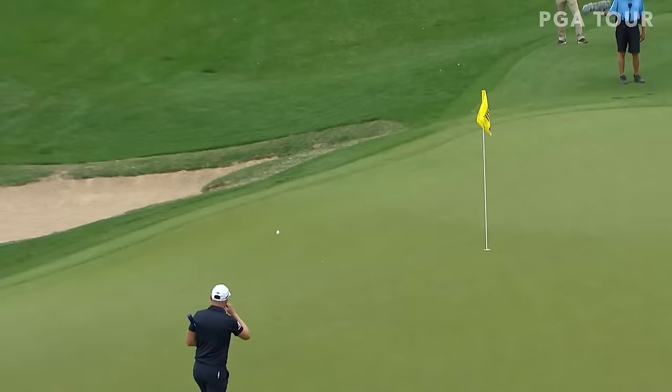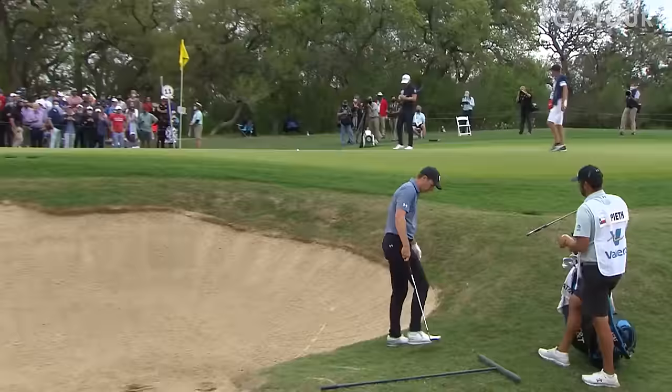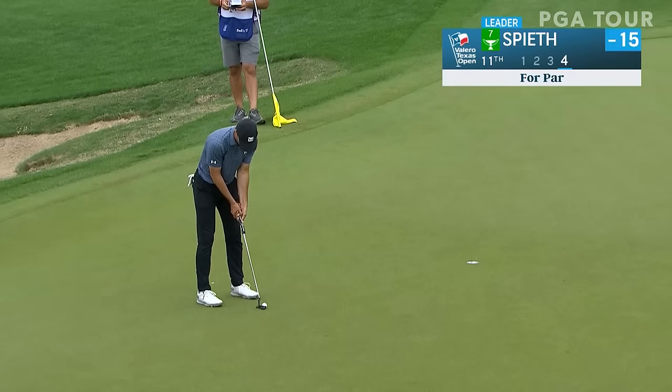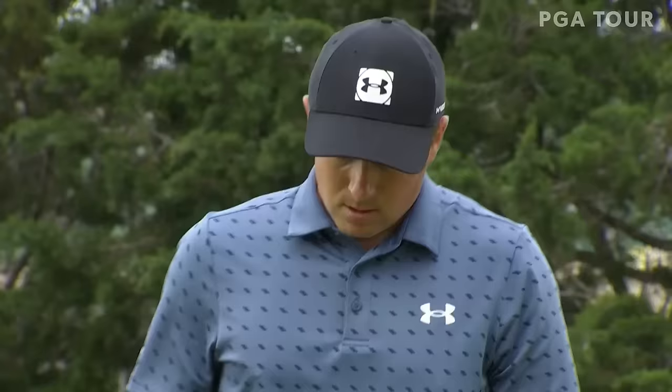Spieth from the spot he put himself in. Chance to save it. Boy, pretty good shot off that downslope. Perfect inside 10 feet today, Spieth. Add it to the list. Boy, and that is 38 one putts in 65 holes.